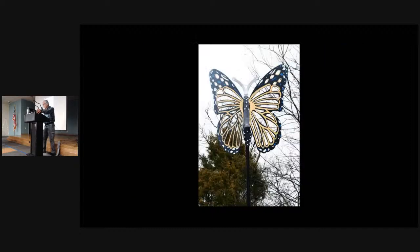Now, if you continue going down the Greenway south, in the southern direction, you come across what's called Butterfly Garden. And the next 3 or 4 are part of this Butterfly Garden.